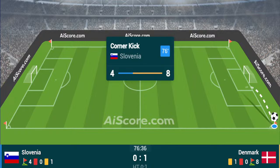But that is Sesko for you. And if you weren't aware of his name before, you will be now. One of the young prospects of this competition. Outswinging corner comes in towards the back post. It has fallen again, this time for Janza, and it's an equalising goal!